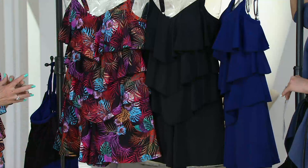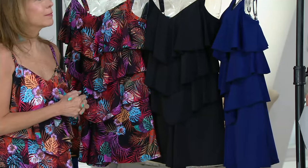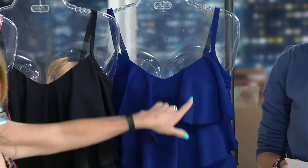I love a black swimsuit. I don't know what it is. I just have always leaned towards a great black swimsuit. So I think that's terrific. And let me just call out that navy is last call. So please don't wait on that.